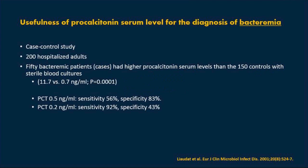So the predictive value, or performance, of procalcitonin to detect or rule out bacteremia was evaluated in this prospective case-control study that included 200 hospitalized adult patients. And we can see that at a cutoff of 0.5, the reported sensitivity was only 56% with a specificity of 83%. Lowering the cutoff to 0.2 was associated with an improved sensitivity to 92% at the expense of decreased specificity to 43%.